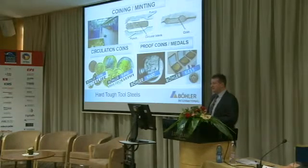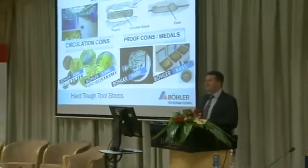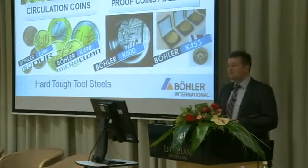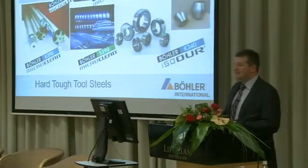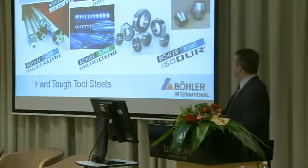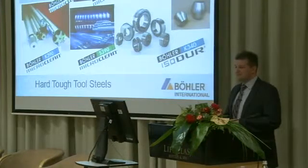Minting and coining industry, very well known to everybody of you. You are paying more or less daily with the Slovenian euros. They are produced mainly from Böhler tool steels, made in Finland as far as I know. As well as the industry for rolls, cold rolls and form rolls. Their demands are also very high, requiring highly developed tool steels for different cold forming applications.